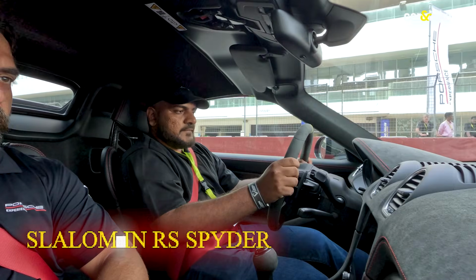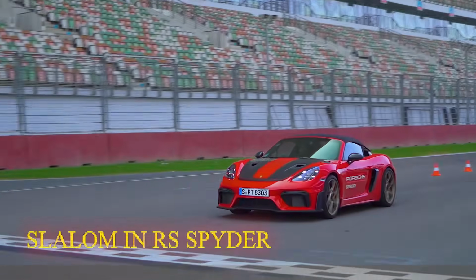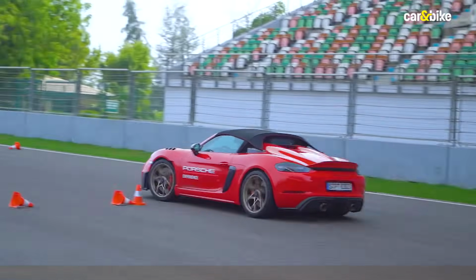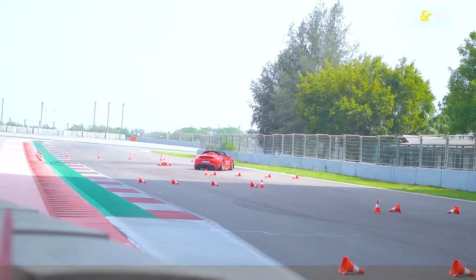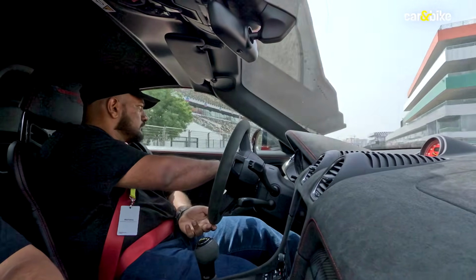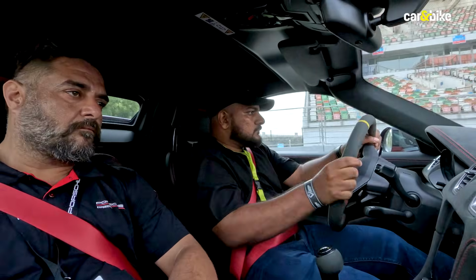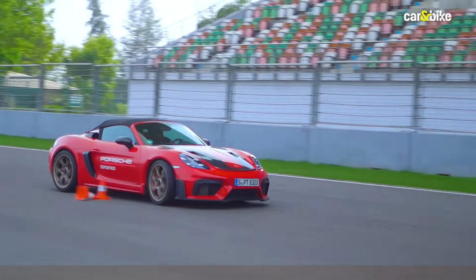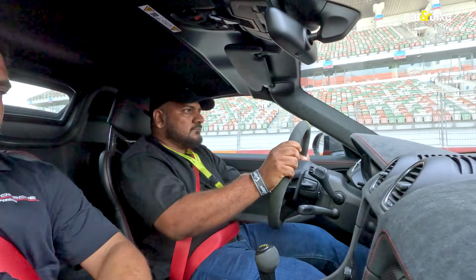Next up was a bit of a special experience. It was a slalom in the RS Spyder, and it was special because each of us were given 3 runs to do a slalom course, turn around and return in the same slalom and park it in the garage. But more importantly, we were timed against the clock. So it was a competition. And how can I forget the guttural sound of the engine right behind my shoulder, screaming like a fanatic animal.